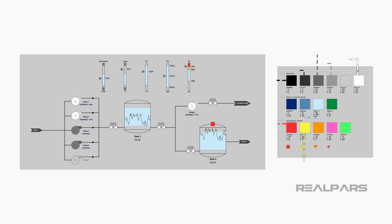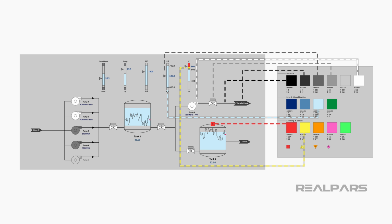While there are still many more aspects of the use of color in an HMI project, this lesson should have given you a good understanding of designing a well-thought-out HMI with the proper use of color.